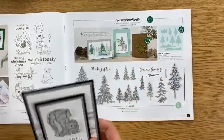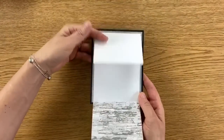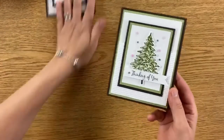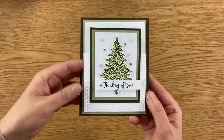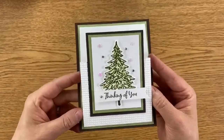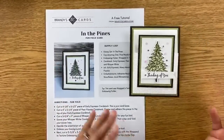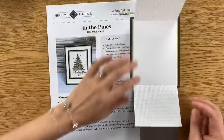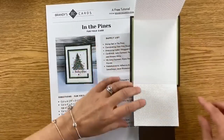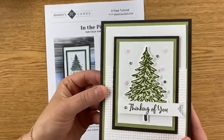Okay, so let me show you this. Do you guys remember the elephant? The elephant was a fun card that we did in a video not too long ago. So I decided I am going to write some directions and share the In the Pines tree with you. This is the card that my customers are getting this month. Super excited. You're also going to be getting the tutorial with it. I'm just really excited about it. I didn't do it on this one, but you could stamp some tree line in here if you wanted to. You could even add a deer or a message. There are so many ways you could dress this up even more.